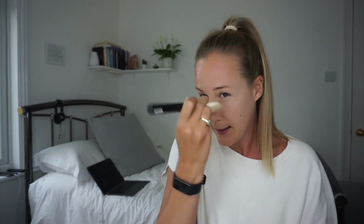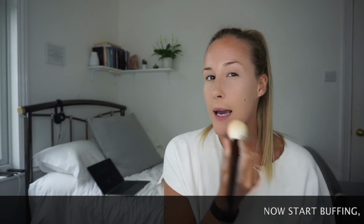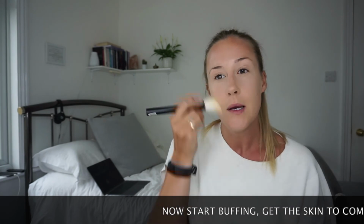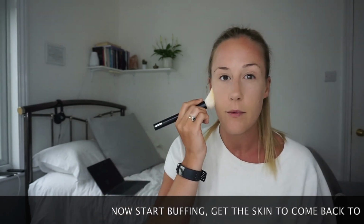So really pushing it in, and make sure that you're getting every single area, especially areas that you know that you get a bit more shiny. So notice now how I'm buffering it away. So it looks like I'm going really heavy, but I'm not. Because the bristles are quite long, it gives me a little bit of give when I'm going on the skin.